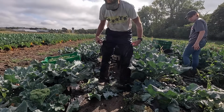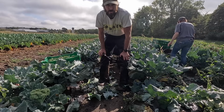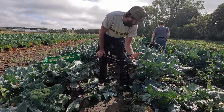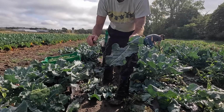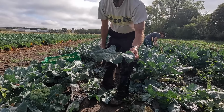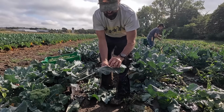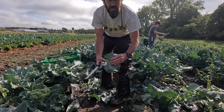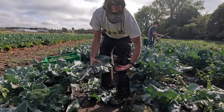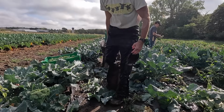You probably noticed I got my rain pants and boots on today. I was prepared for this wet mess. The broccoli leaves hold a lot of water. After a rain or a heavy dew, it's like there's little cupfuls of water cupped in the leaf, and then when you hit them or brush up against them, they'll spill out onto your leg and your boots and you get soaked.